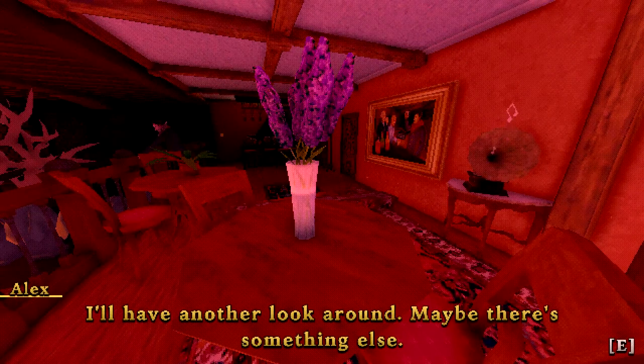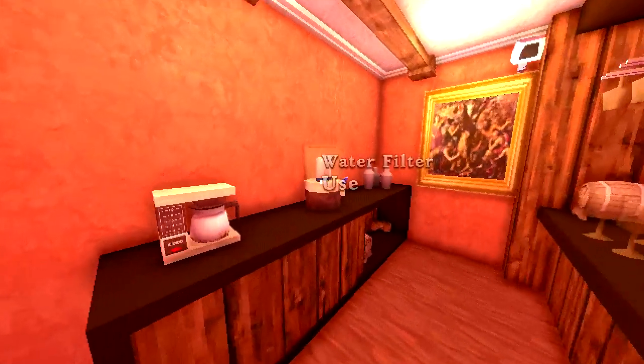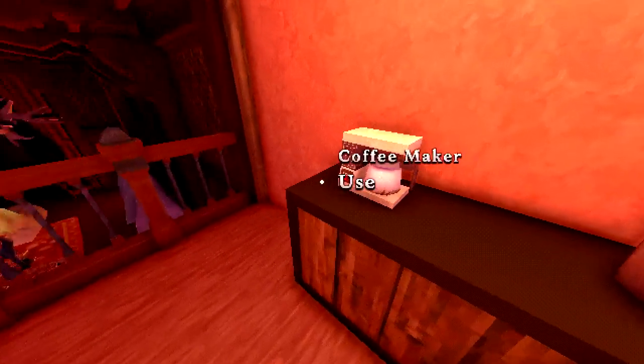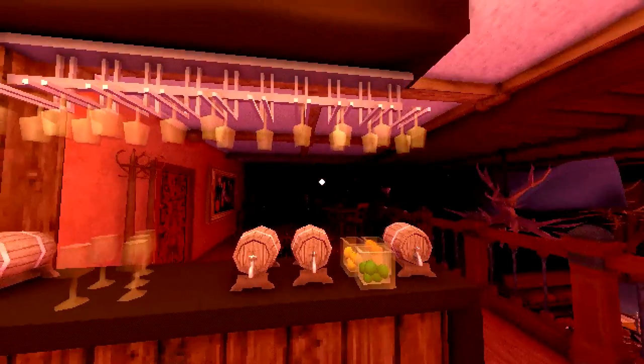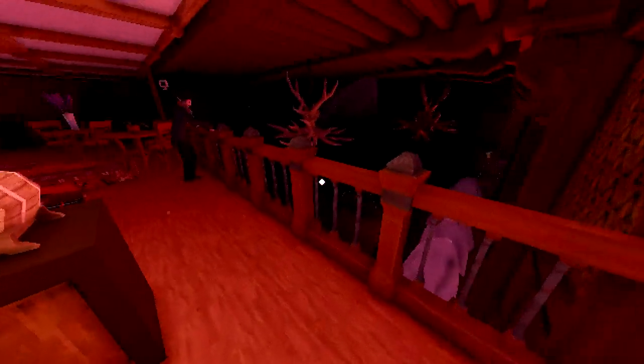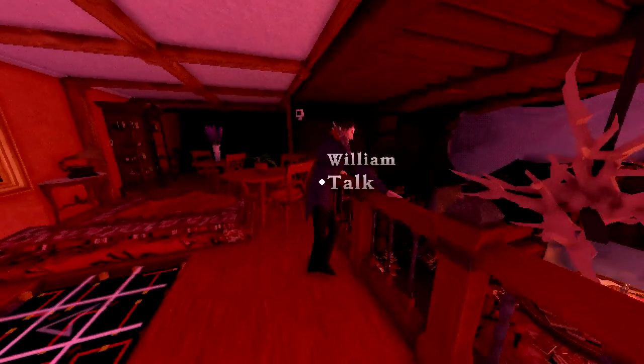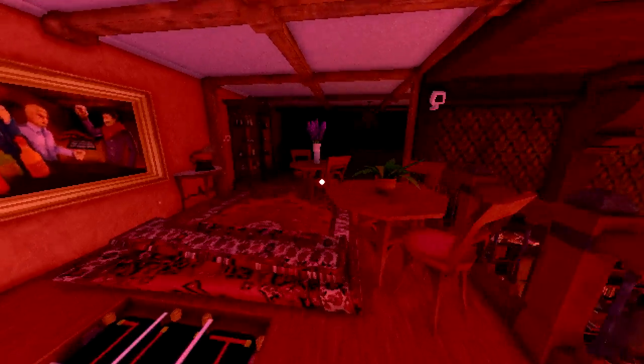No, not yet. I'll have another look around. Maybe there's something else, but maybe there's not. To be fair, there is the water filter here, so maybe I can filter those bits out. Maybe that's what I need to do. I just want to make sure this drink's perfect, because I don't really want to kill this guy. He's annoying, but he does seem to know what's going on.